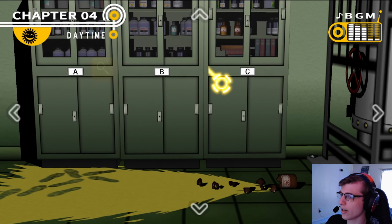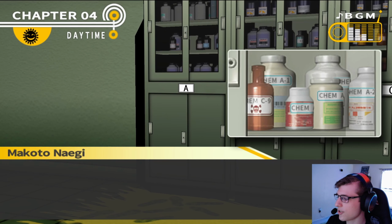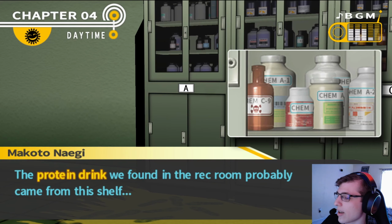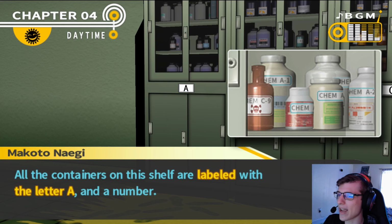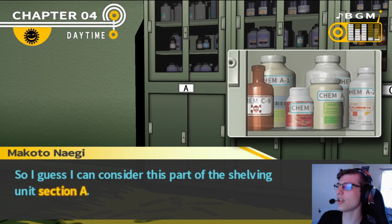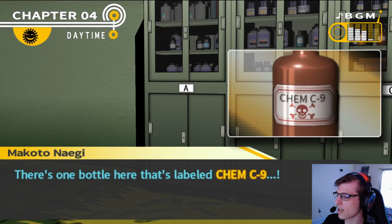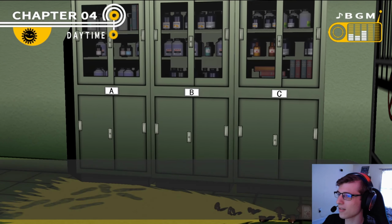First, I have to check out the area. Okay, let's see, what's on this shelf? There are all kinds of dietary supplements and different medicines. The protein drink found in the rec room probably came from this shelf. All the containers on the shelf are labeled with the letter A and a number. Well, clearly not all of them. So I guess I consider this part of the shelving unit section A. But wait, there's one bottle here that's labeled C9. Could someone have put this here by accident?